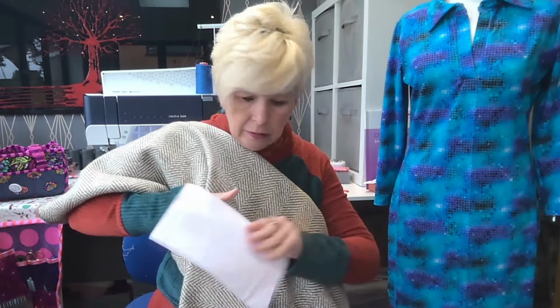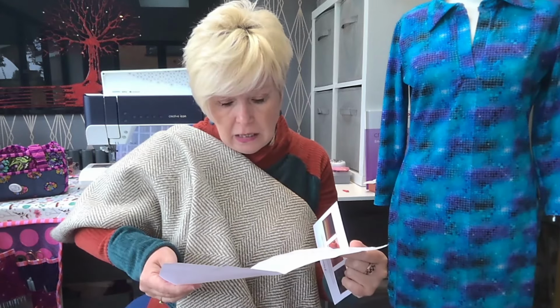100% wool, woven in Yorkshire. It's called Jumbo Herringbone Yorkshire Weave Wool in the colour Lazy Sundays. Just sounds like me, that.